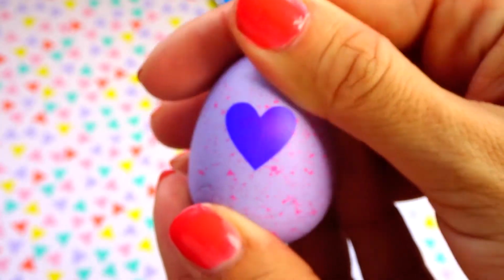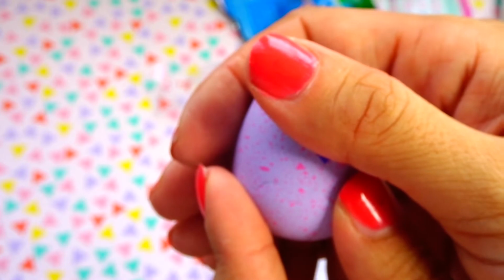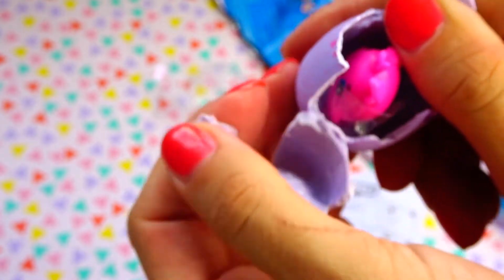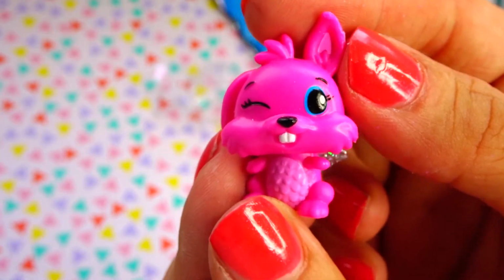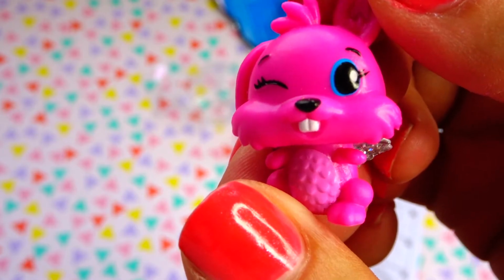What do we got? Let's rub till it's pink. Here we go. See what we got? Come on, open up. I don't have all day. All right, so it looks like this is a Garden Bunny. And look at her wings. Same thing, very sparkly and pretty. This is so cool, guys.